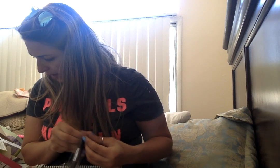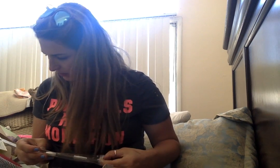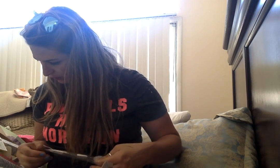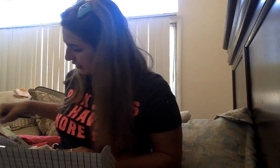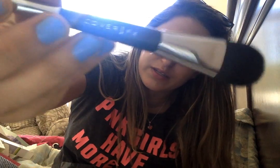And what else do we have? It's trash. And then I have a brush. What kind of brush is this? Contour brush. A contour brush. And this is what it looks like. One side's like this, one side's like this. So I have to try this. I don't know if anyone's ever actually heard of this Cover FX brand, but let me know. My nails look like crap. I know I need to freaking redo them.